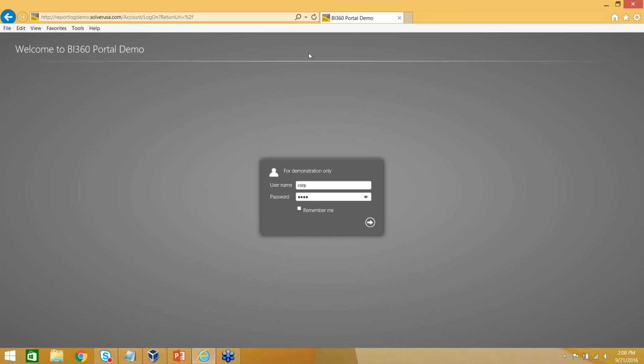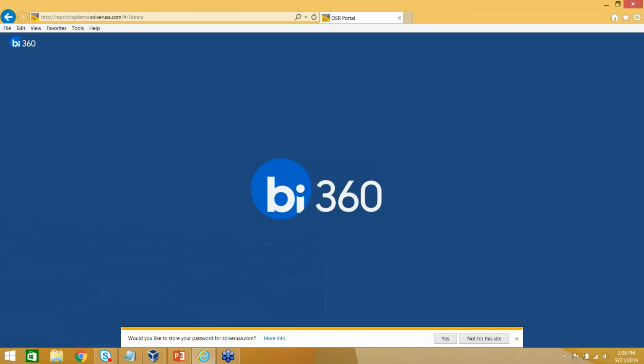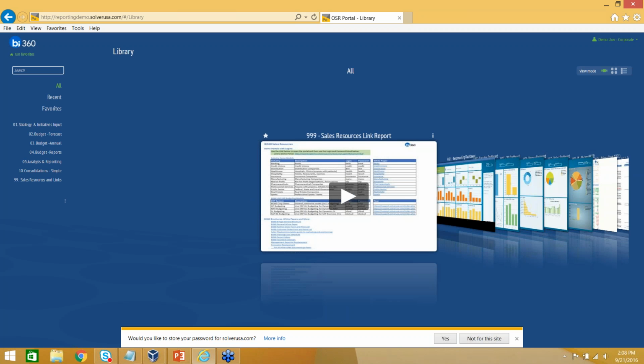Now, this is extremely important because the security that you set up in one place in BI360 is carried across all of the applications. So if I'm logging in here, I'm in charge of sales and marketing, and I log in with my credentials, that's going to be the only department I'll be able to see. Furthermore, you can actually limit security to be as granular as you need it to be. So it could be on the account level or anything else.